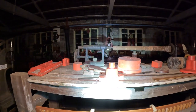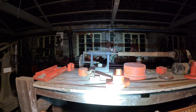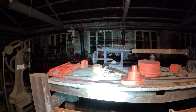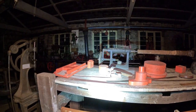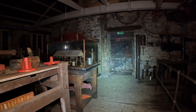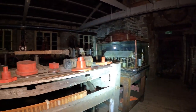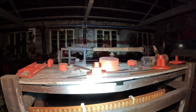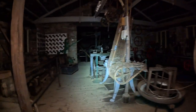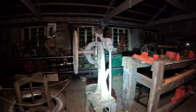Right. That's a floorboard creaking. That's not me, I'm not moving. Is that you walking behind me or in front of me? Can you hear the floorboards going? Okay, I'll continue to walk. Hello?